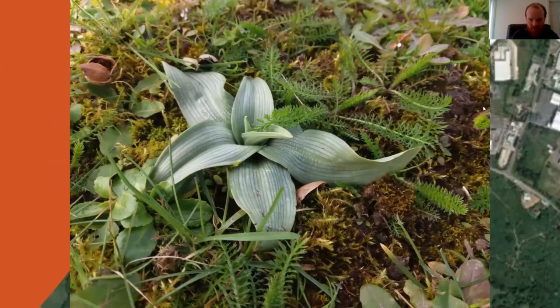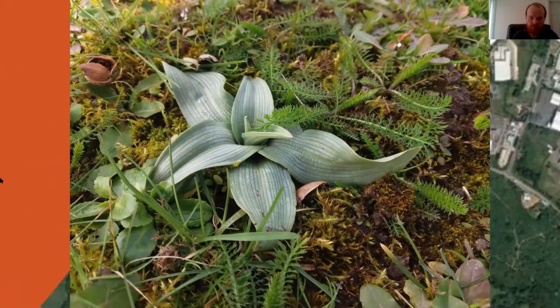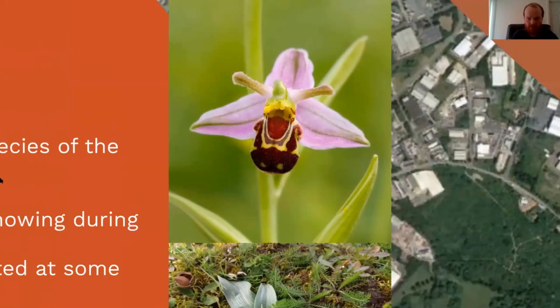So this is the leaves of the bee orchid that you see early in the season. Quite distinctive, but around it you've also got things like yarrow and oxeye daisy waiting to come up. So this verge now is looking rather nice. And the plants are just starting to come into flower on the estate, so now is a good time to go looking for them.